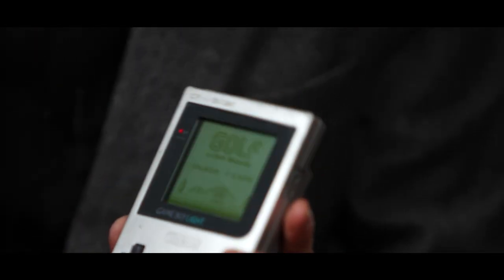Before this came Game Boy Pocket. I'm going to turn it off because that music will be annoying. Before this came Game Boy Pocket, but this is actually a very similar shell to the Game Boy Color that came after. And they're great. But now there are modders out there who will take your old Game Boy and put a proper crisp display in it. And I've got one of them as well.